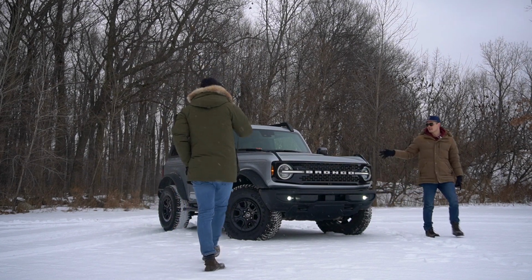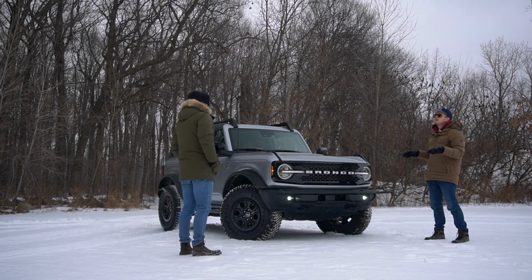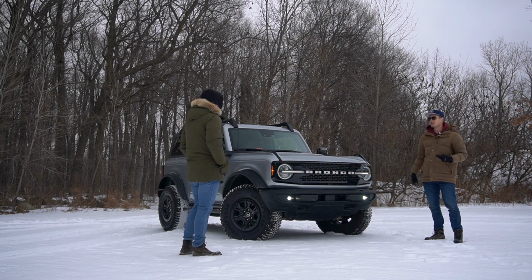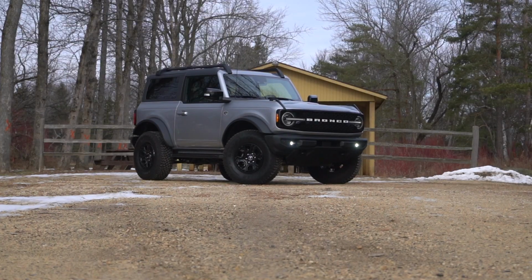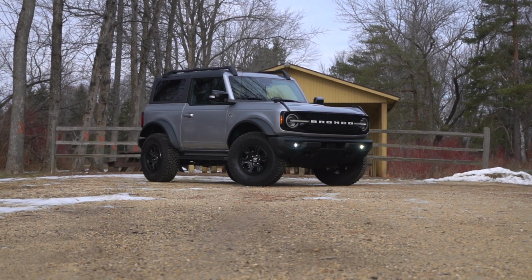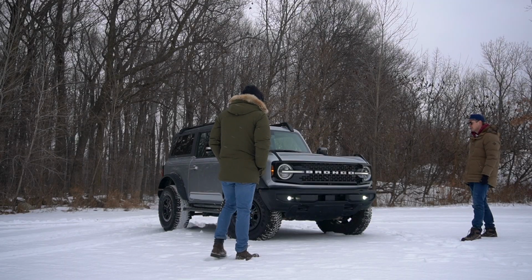I gotta say, while this thing is more refined on the road than the Wrangler, it is by no means a luxury car. You still get a lot of wind noise and road noise, but look at it. It's awesome. I think they did a really good job reinventing the Bronco. It's definitely really cool. It's got a lot of presence.